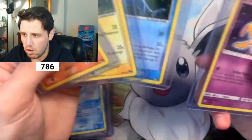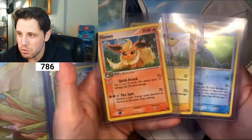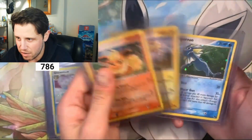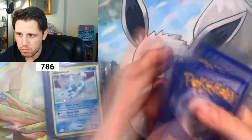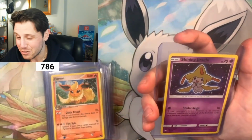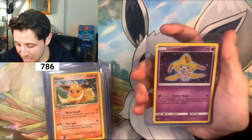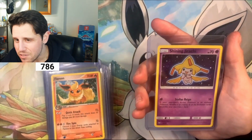And then we have, oh my god, I'll show that in a second. Pop Series 3 Eeveelutions, Flareon, Jolteon, and Vaporeon, the holos. They're all decent. I'd say LP or so, maybe near mint, some of them. And then you saw the Shining Jirachi. I don't know how this got in there. He kind of snuck in there. He flew on in. Obviously not an Eeveelution, but really nice card nonetheless.